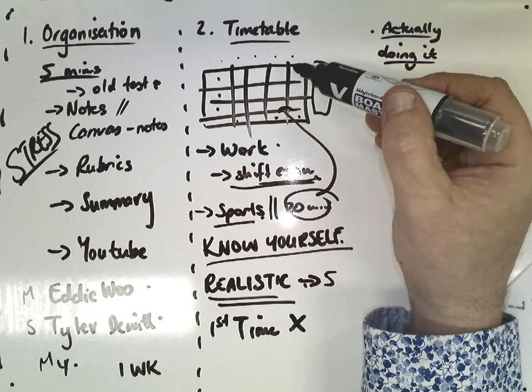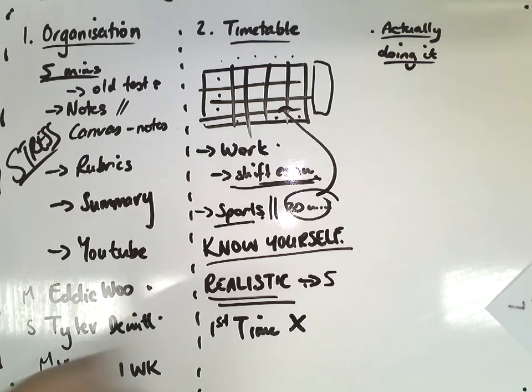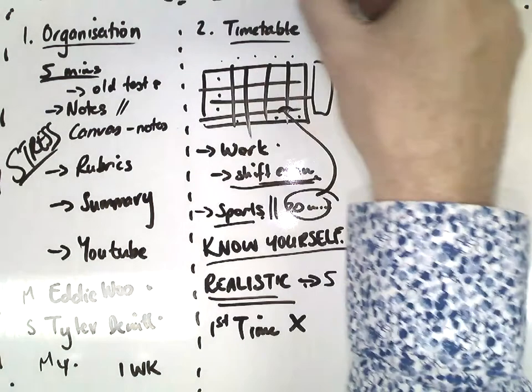Now, remember, if you catch a bus, it could be get your phone out, watch a 10-minute Eddie Wu video on the bus on the way into school. You're probably sitting there watching God knows what on Facebook or whatever. Why not use that dead bus time to do a little bit of studying or to watch something on it or just consider it. So that's the timetable. So make sure that you've set it up.